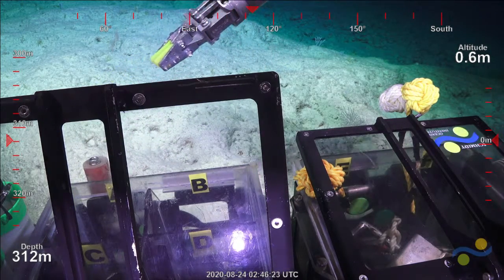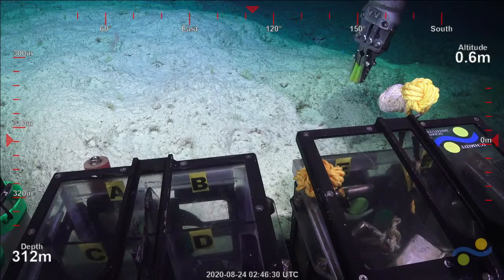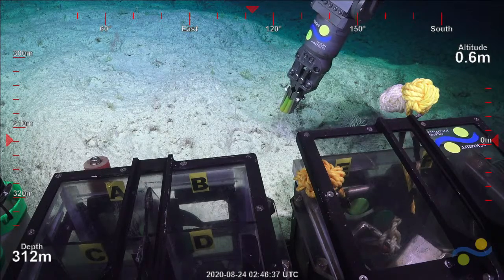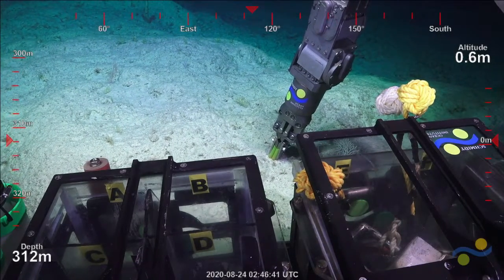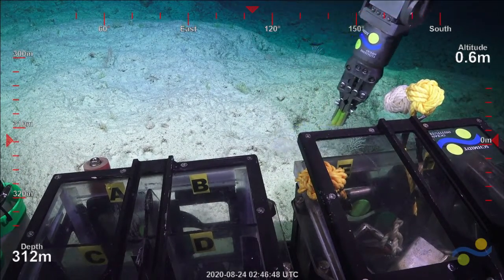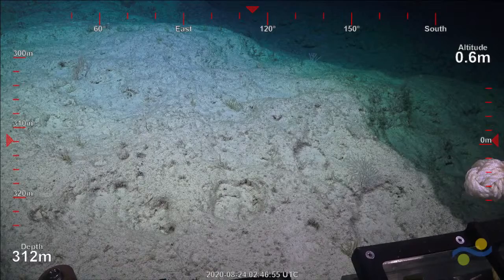Anything else here, Jeremy, that you like the look of? I don't see anything of interest. Okay. Take a look around. I haven't got a sense of how hard the seabed is quite yet. We'll just give it a bit of a poke. Pretty hard. Pretty firm. SuBastian's doing a little push-up. So we're not going to call that, and that's absolutely fine. That's expected, just to confirm that.